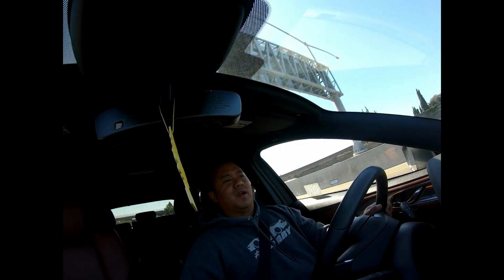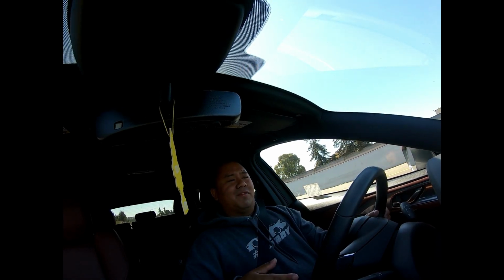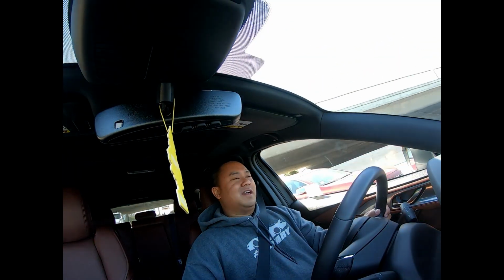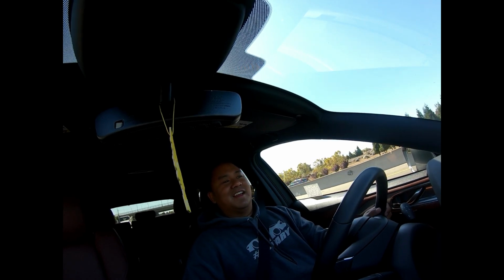Another thing I want to mention about the cruise control is how smoothly it works. When you start coming up on a vehicle, even though you set your distance in between, it lets off the gas rather than applying brakes. So it's really smooth to drive as it manages the speed and the distance between you and the car in front. It does a really good job of not just slamming the brakes and giving you whiplash. It doesn't work like that.